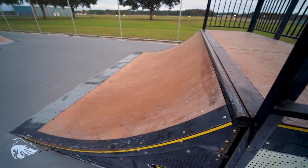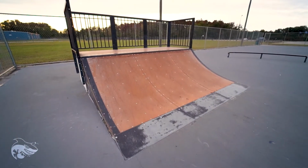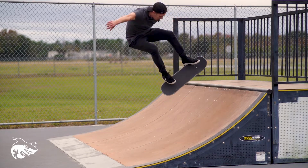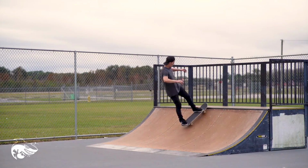There's a really nice and mellow 3-foot quarter. It's about 12 feet long, 3 foot high. The coping's a little jiggly, but not bad. It's not like it's about to pop out or anything. It is nice and mellow, so it's great for beginner skaters, but it also kind of sucks that it's mellow, and I'll get into that a little bit later.